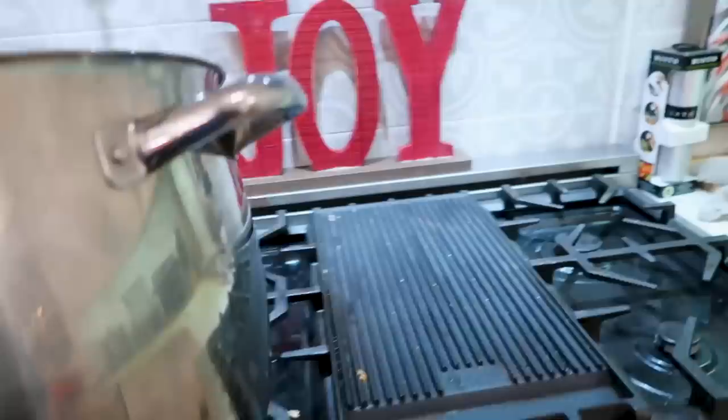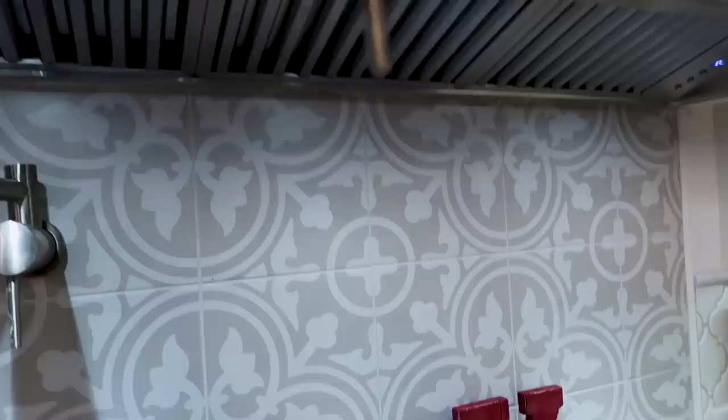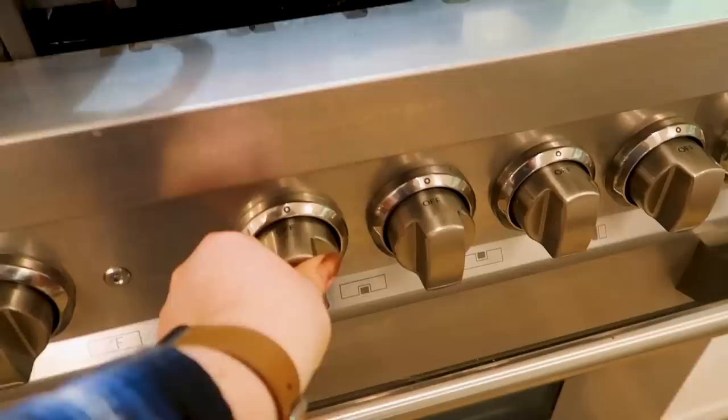Okay. We did have ears of corn in the freezer, so. Get this going. Nothing to do with cookies, everything to do with dinner.